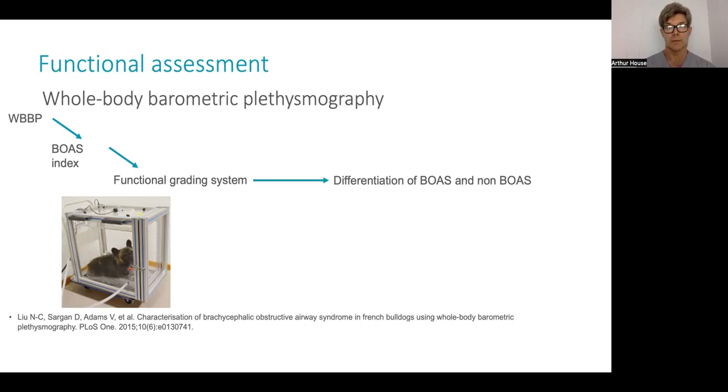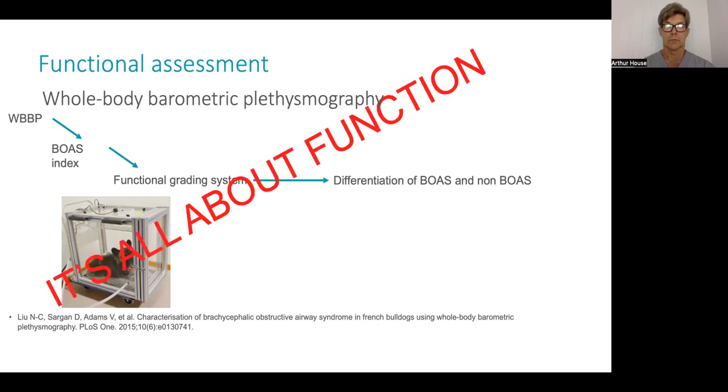Based on that, they were able to develop a functional grading system using whole body barometric plethysmography, which led to the capacity to accurately differentiate between those dogs that did have brachycephalic obstructive airway syndrome and those dogs that did not. So this test is all about function. It does not try to correlate to anatomy or to measure the anatomy.